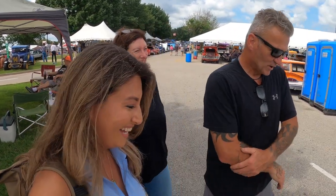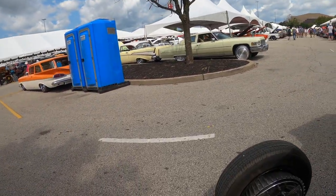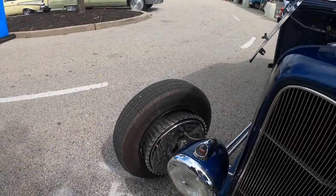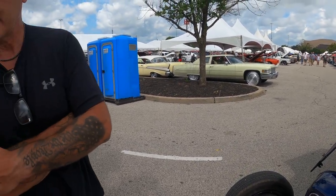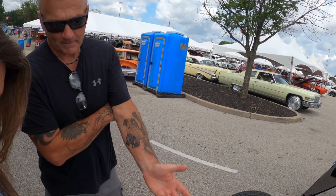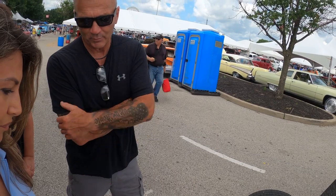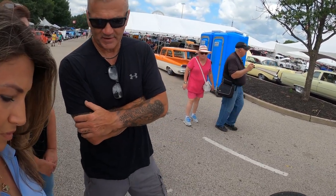I'm loving the wheels. Those are basically a Buick brake setup, but underneath the covers are Wilwood disc brakes. So that's not actually the brakes. Back in the day when they built these things, they would put a Buick brake kit on it. But on this one, it has disc brakes on the front.